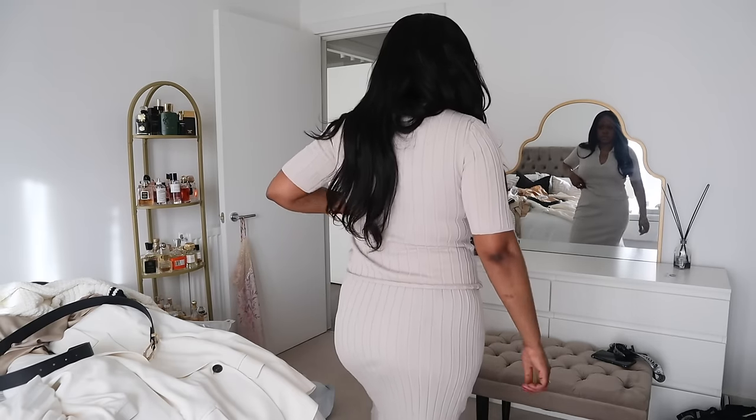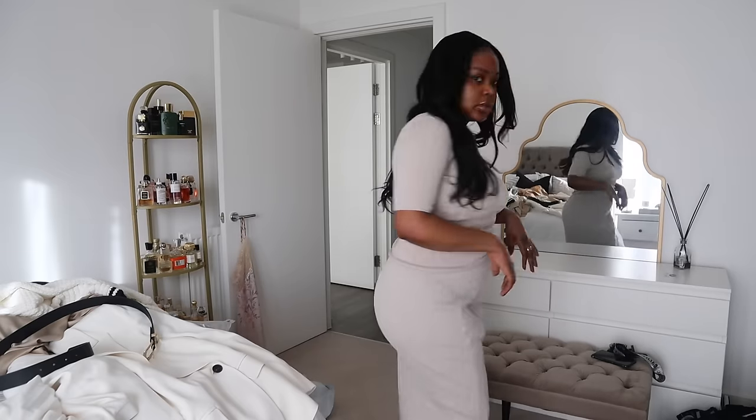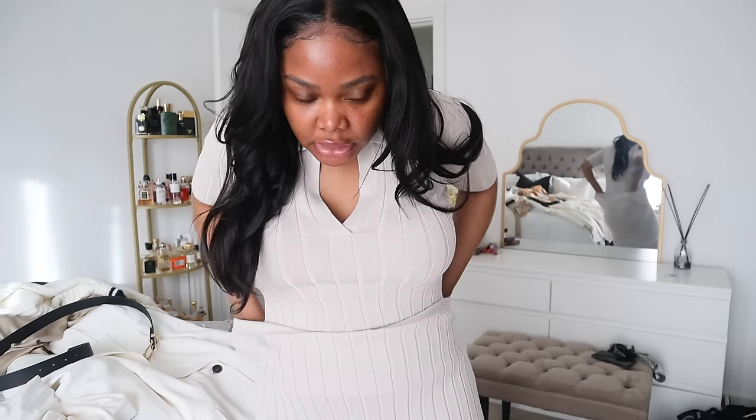I don't know. Or could I do something like this? How does that look? I think I prefer it tucked in because it's just clean. I prefer it tucked in. It's much cleaner like that. Something like this, I could just even wear with flats.